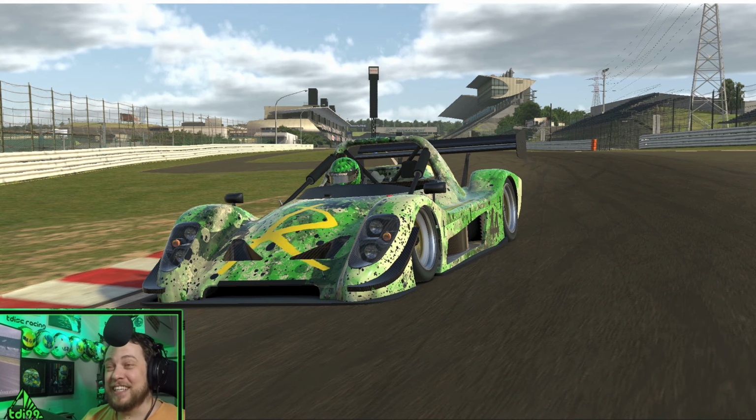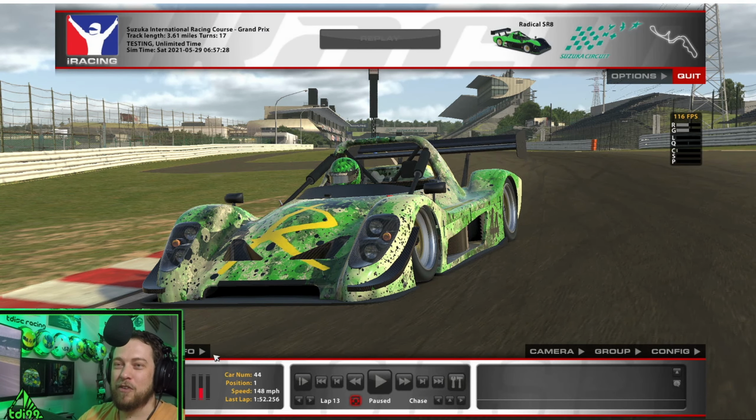This car and this track is quite a nice combination. Going up the hill in the S's is absolutely brilliant in this car, but there are a lot of places to make mistakes, so I will try and point them out going around the lap. So let's get into the mumbo jumbo of it.